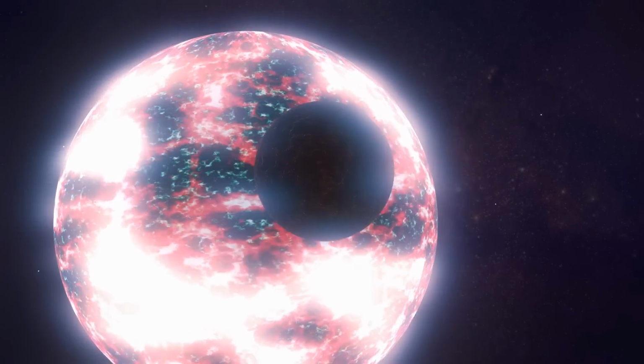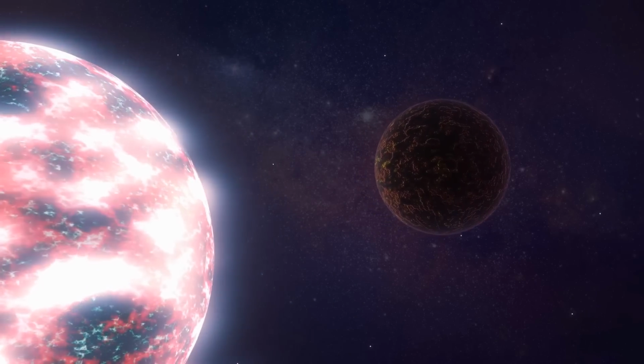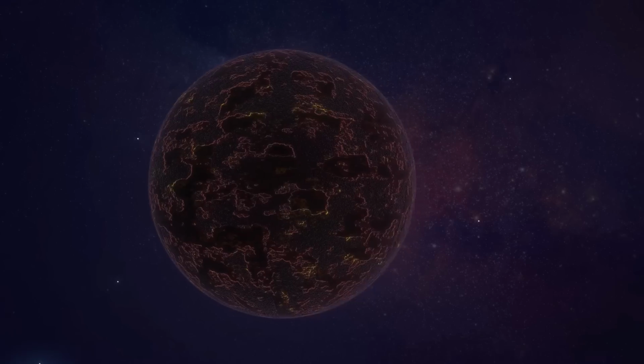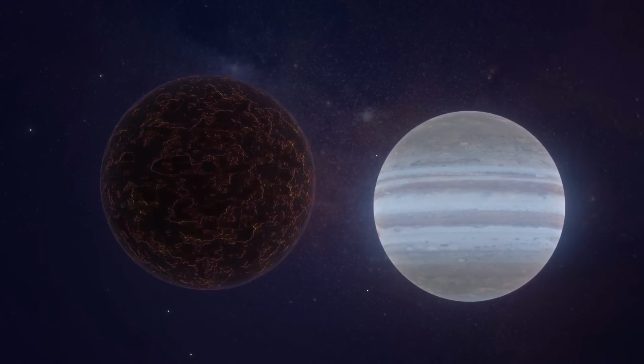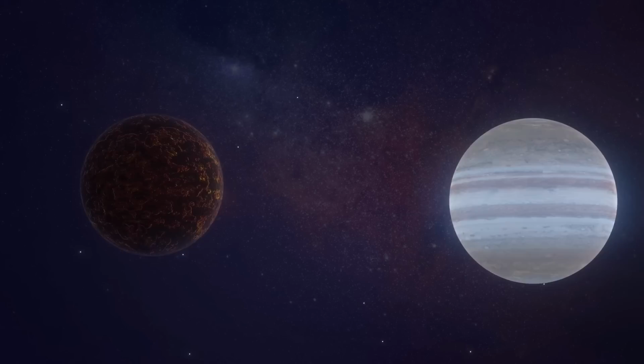This is a super Neptune exoplanet. It's similar to Jupiter in some ways, including the same size and scorching hot temperatures. But the main difference is that it's much lighter, weaker, and less dense. This is the least dense planet we've discovered so far.